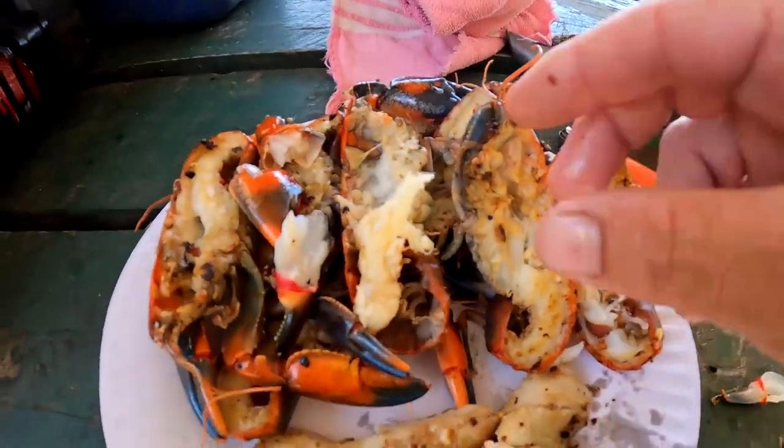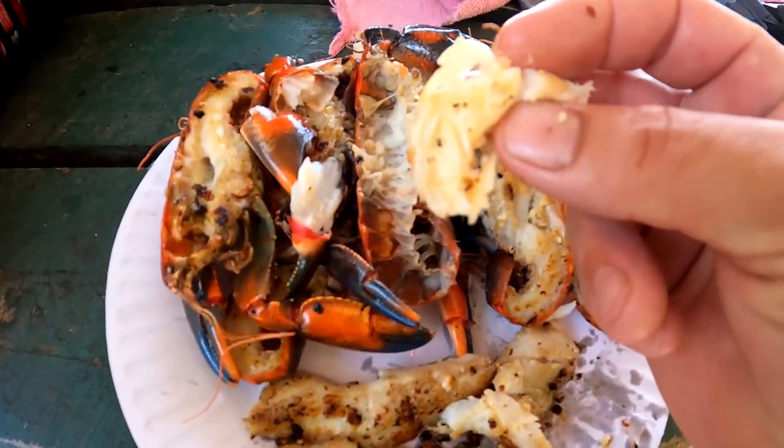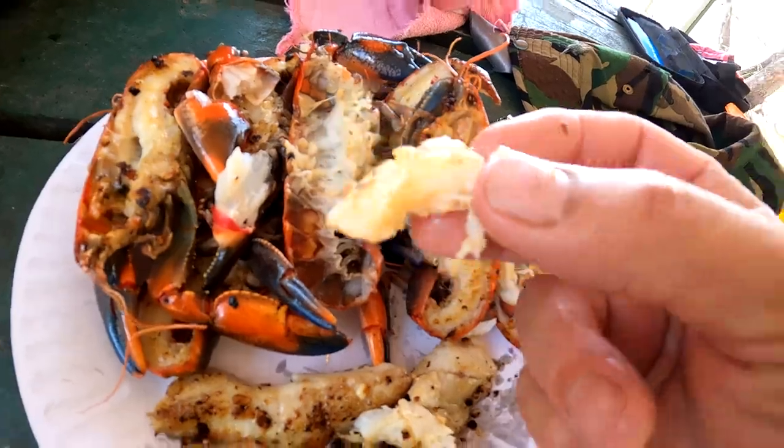We better give our yabbies a go, that garlic butter. Have a go at that for a perfect bit of meat. It's not dry at all. I don't know what's better. Anyway, we'll leave it there.